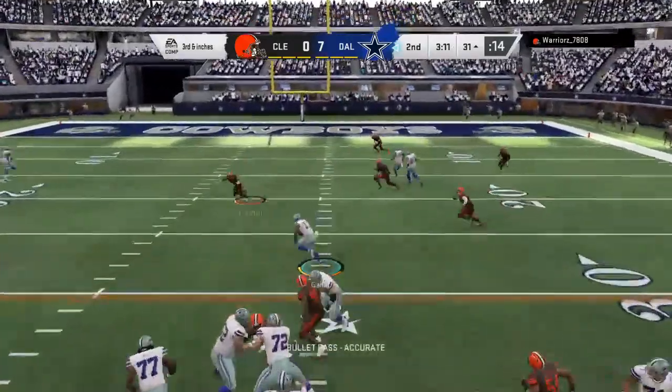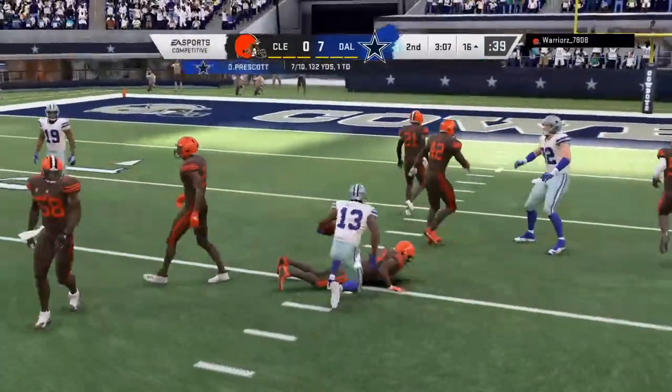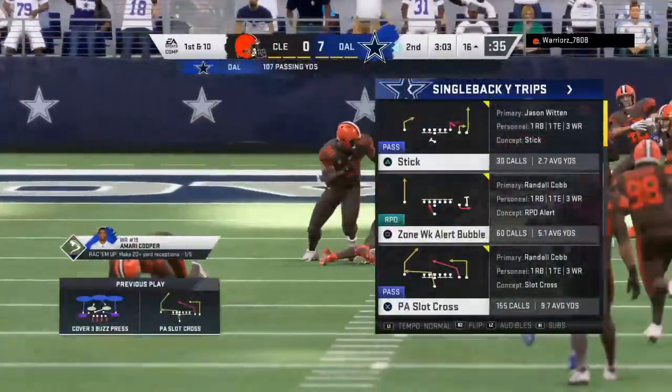Prescott yet again. Got his man there, complete to Gallup. And inside the 20 before he's brought down. And they're going to have another first down as he's going to be tackled at the Browns' 16.